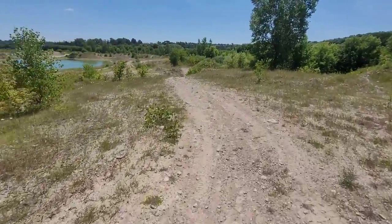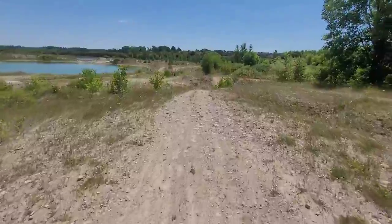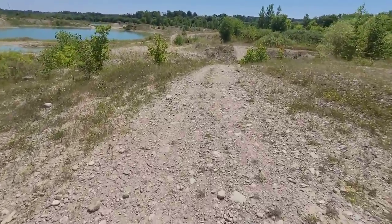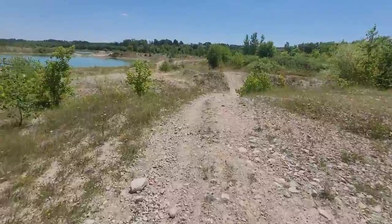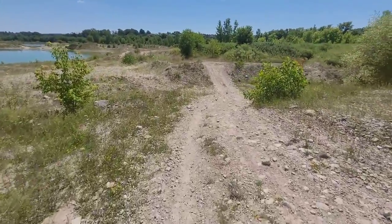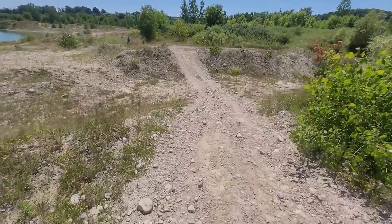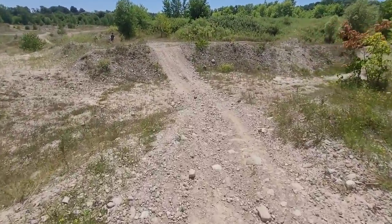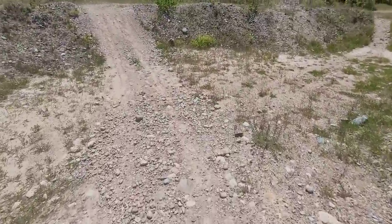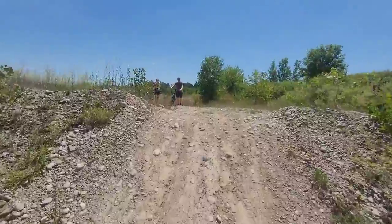Oh, look at this drop. This stuff is so sketchy that I have to scout it out on foot. Oh yeah. Oh yeah, I can get up that. I can throttle my way up that. Here we go. Yep. What's up, guys?